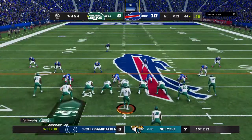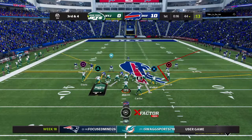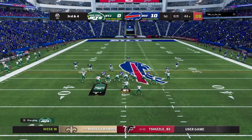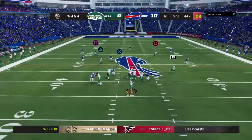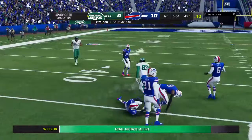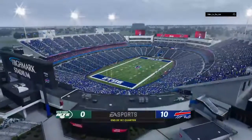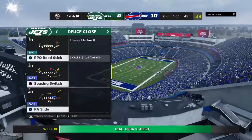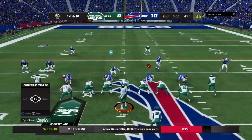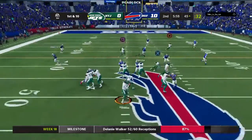An extra defensive back here for the Bills on 3rd down. There's Wilson to throw. And Walker has it. And he'll be taken down across the 50 at the 45 in enemy territory. 10-0 the score after 1 on EA Sports. So 1st and 10 now in Buffalo territory at the 45-yard line.